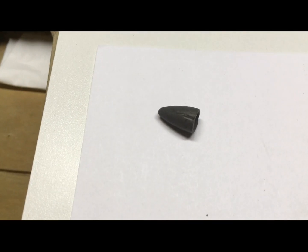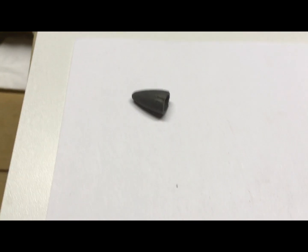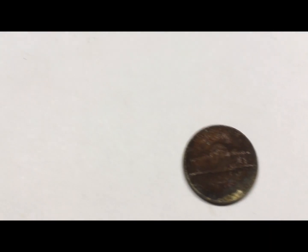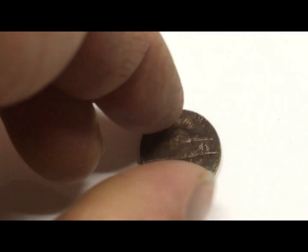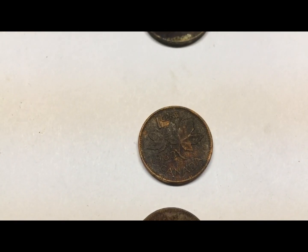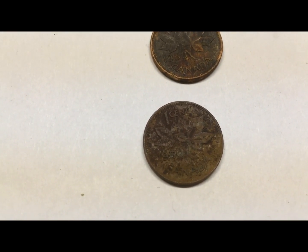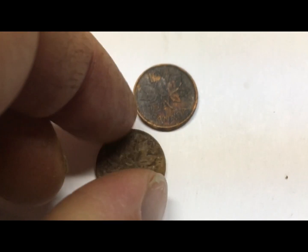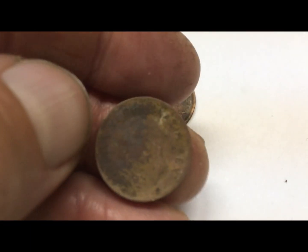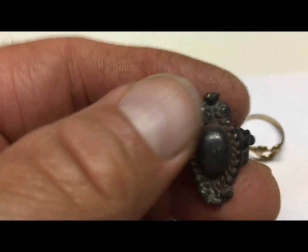Then we got the one lone bullet. Not sure how old that is. Could be pretty old. We got the 1970 Jefferson nickel, the 1963 Young Liz, the 1950 George VI penny, and we got our 2 rings.